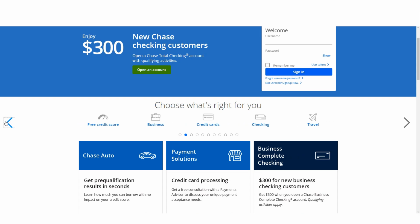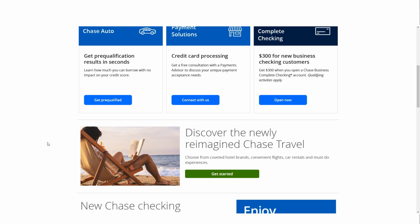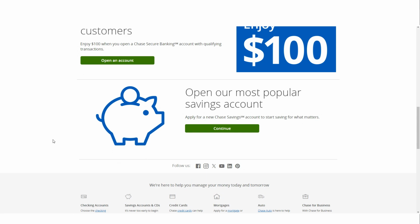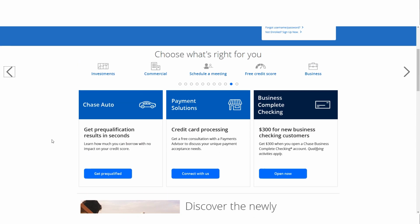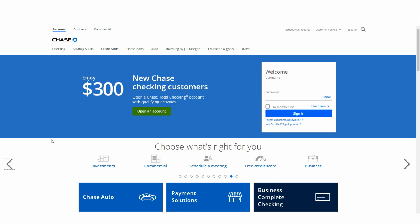Chase's online and mobile banking tools are user-friendly and comprehensive. You can manage your accounts, pay bills, transfer funds, and even deposit checks from your smartphone. This convenience is a big draw for tech-savvy customers who prefer to handle their banking needs on the go. Customer service is another area where Chase shines. The bank has received good customer service ratings, and it offers multiple channels for assistance, including phone support, online chat, and in-person help at branches.